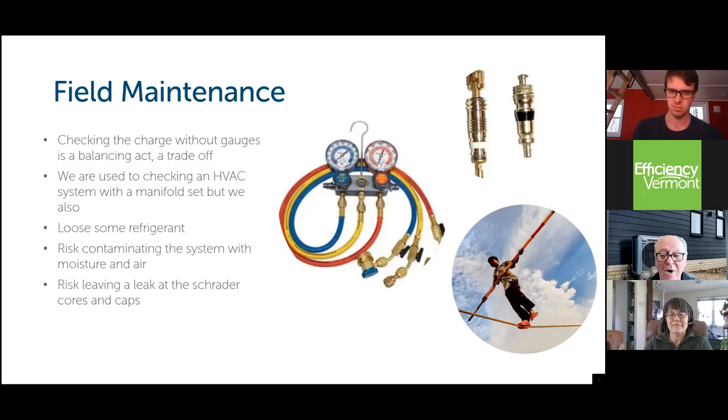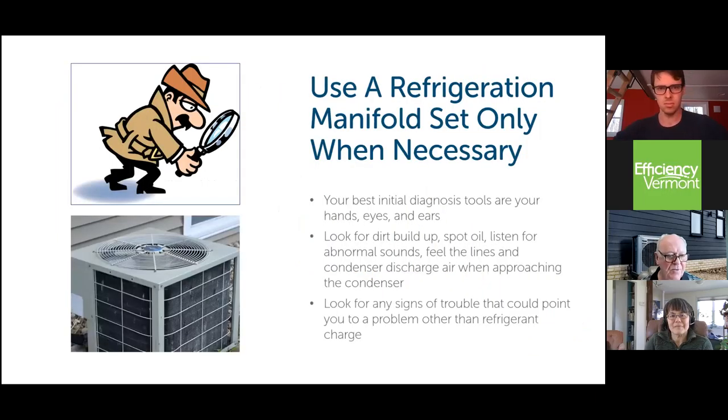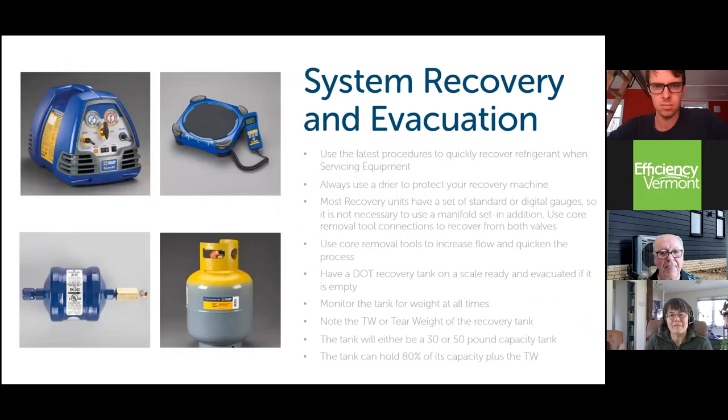If we walk up to a system, say a conventional system, one way is to use, next slide, please. Let's go to the next slide, I'm sorry. Next slide again, okay. So I would recommend using a refrigeration manifold set only when necessary. Sometimes it is.